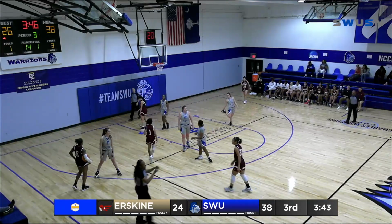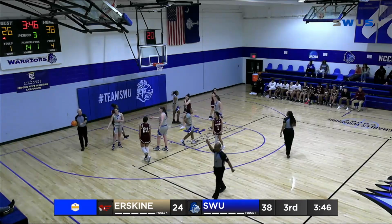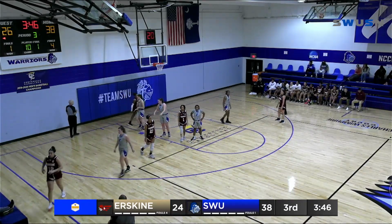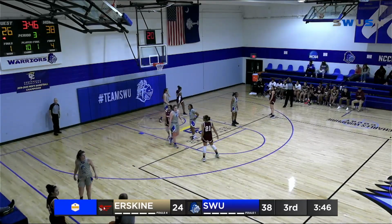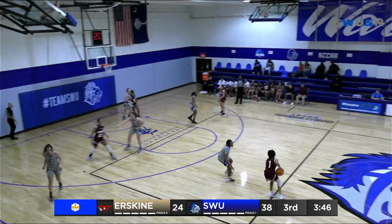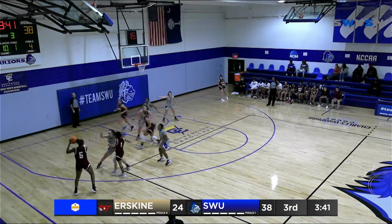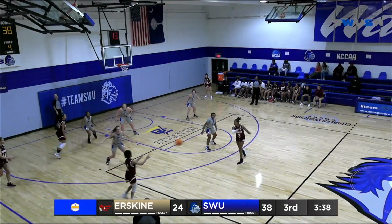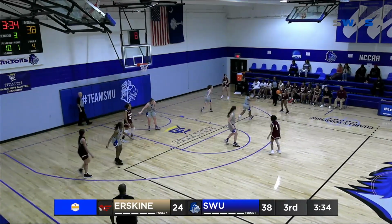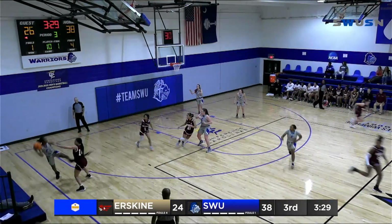Now a foul called. But they're going to get Brooke Hendricks on the foul. The inbound goes to Cook. And Mitchell. It's over to Cook. 10 on the shot clock. Mitchell will try a contested three. No good. And Glover able to run it down and get the rebound.